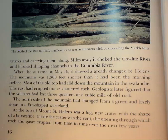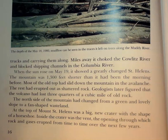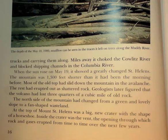When the sun rose on May 19th, it showed a greatly changed St. Helens. The mountain was 1,300 feet shorter than it had been the morning before. Most of the old top had slid down the mountain in the avalanche. The rest had erupted out as shattered rock. Geologists later figured that the volcano had lost 3/4 of a cubic mile of old rock.